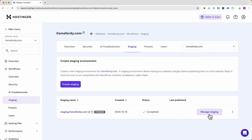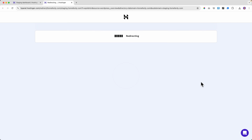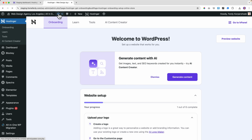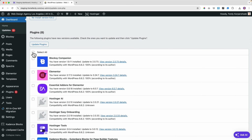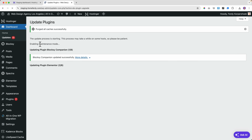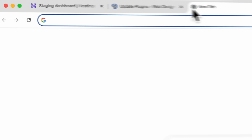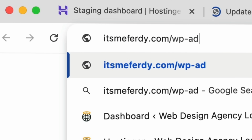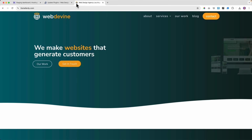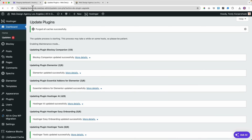So what I can do now, I can manage the staging area. I go to the staging admin panel. What you'll see now, I will not go to itsme30.com, but I will go to staging.itsme30.com. And now I can click on the update icon. And I can select all the plugins by clicking here, update plugins. So that goes faster. But if something breaks down now, if something goes horribly wrong with this website, my website itsme30.com is still live. So if I go to itsme30.com, this will remain perfectly fine because I'm updating everything at staging.itsme30.com.